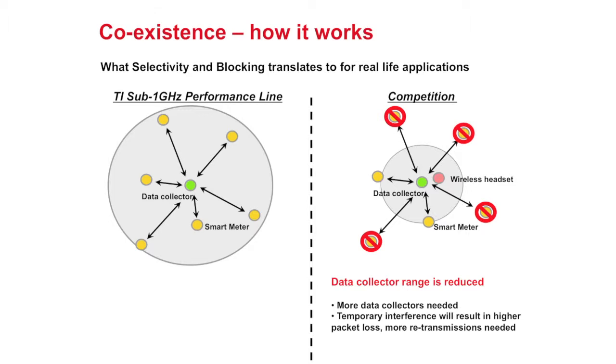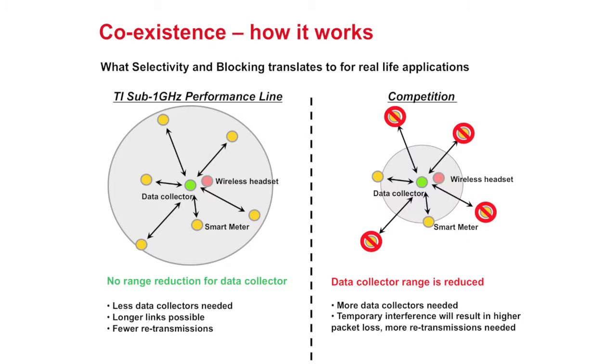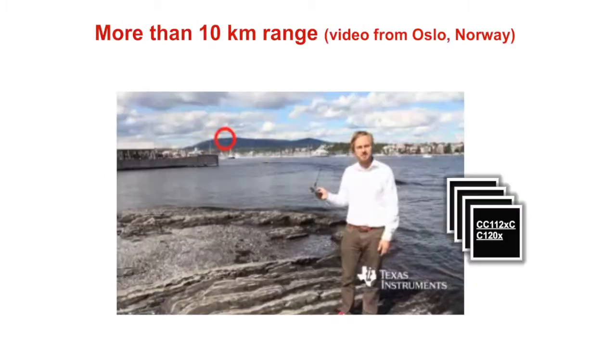Let's look at what happens in the same example using the system based on the TI Sub-1 GHz performance line. The wireless headset enters the environment, but the range is not affected. The data collector maintains the range, meaning you can have less data collectors, longer range, and fewer retransmissions. Let's look at a video demonstrating more than 10 kilometers of range out of the box with a standard CC1120 development kit.